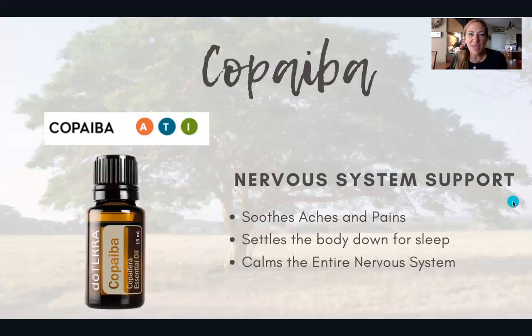And then a great companion to frankincense is copaiba, or copaiba, however you want to pronounce it. Copaiba is going to be, again, very good for cellular health, for pain, inflammation, aches and pains, helping with the nervous system, great even for digestion. So I just learned that this is a great one for any kind of constipation or digestive issues. Copaiba is great for that too.